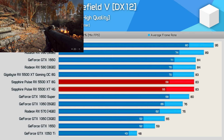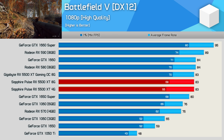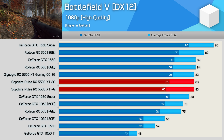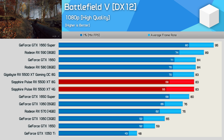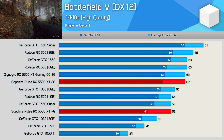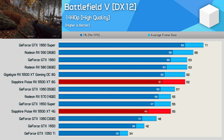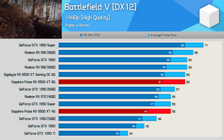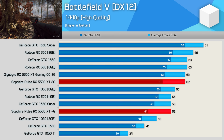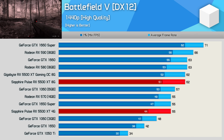Moving on to Battlefield 5, and here the 4GB 5500 XT was able to keep pace with the 8GB version, both rendering 83 FPS on average, which is essentially the same level of performance you'll receive from an RX 580. The story though changes quite a bit at 1440p. Here the 4GB 5500 XT struggles to keep up, and we see the average frame rate drop by 11%. This meant the 5500 XT was now only able to match the 1650 Super and RX 570.